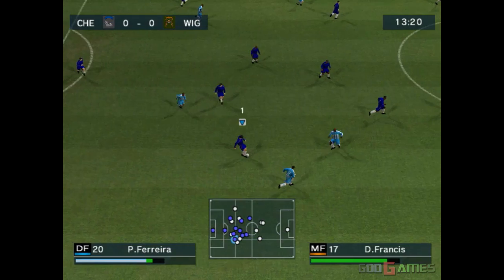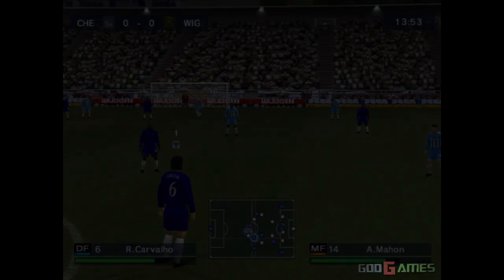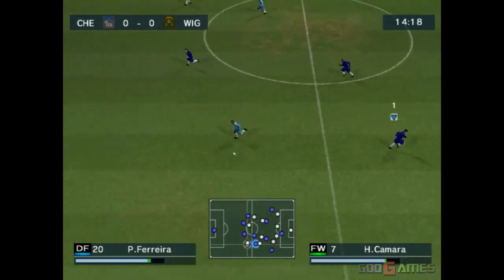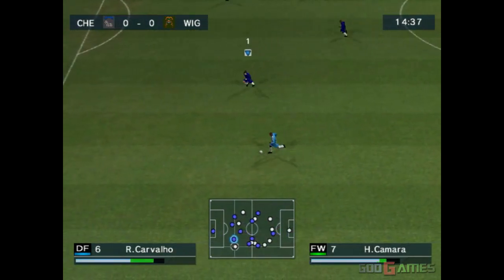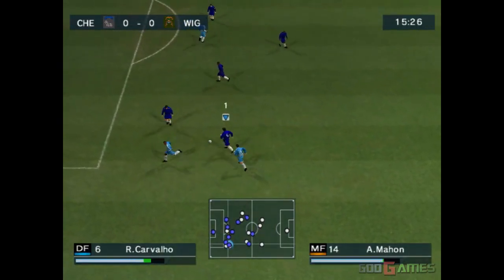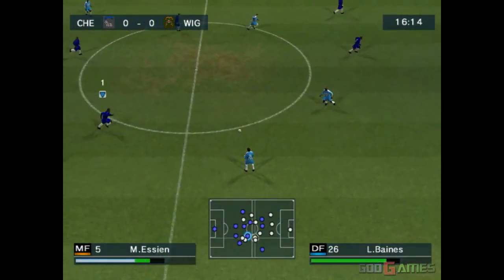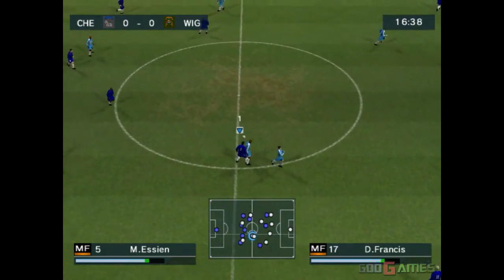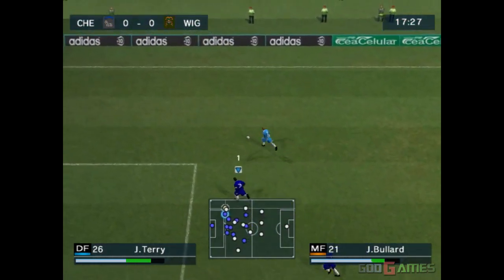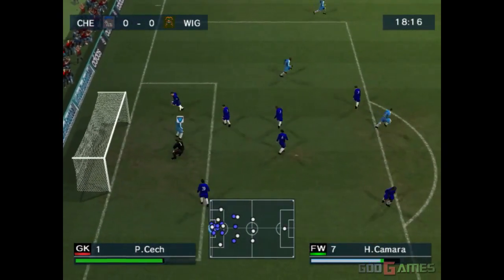He finds the space. Paulo Ferreira. Foul given. Moving it forward now. Moving it nicely here. Ricardo Carvalho picks it up. He plays it back. Essien. Lampard. Didn't let him settle. Easily read. Roberts. And there are gaps at the back. And it's driven in low. Collects and shoots. No trouble for the keeper.